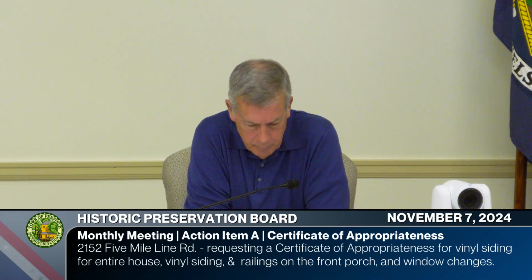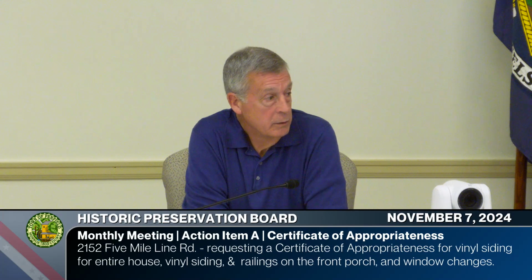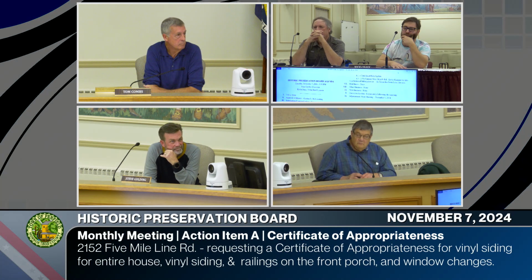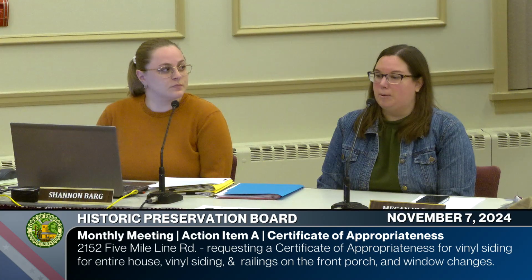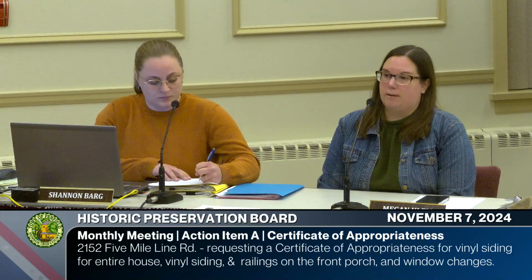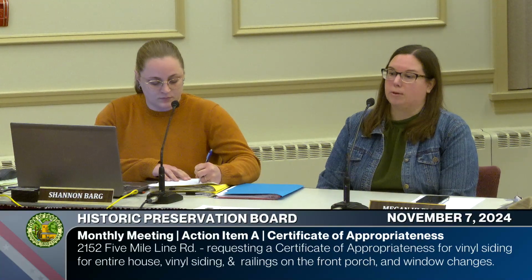All right, then, with respect to the first item, which is the removal of the aluminum siding and replacement with the vinyl, do we have a motion to approve or not? I'll make the motion to approve. And a second? Not hearing a second. We have another motion. I would make a motion to uphold the original denial of the vinyl siding, both on the sides of the home and the board and batten at the porch.